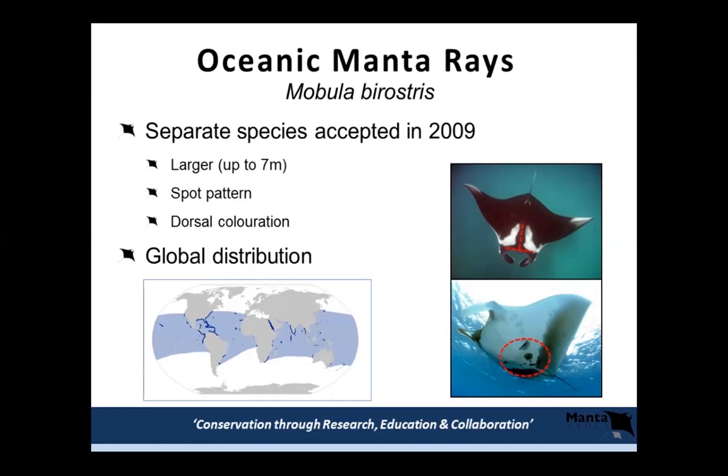Oceanic mantas grow up to 7 meters in wingspan, so they are the larger of the 2 species, but that 7-meter wingspan is a maximum size for the species. It's as if you were to say humans grow to 2.7 meters or something. Humans do, but the vast majority of us are 1.70 meters, something like that. So the vast majority of oceanic mantas are more like 5.5 meters, something around that range, but still a fair bit bigger than the reef manta rays.